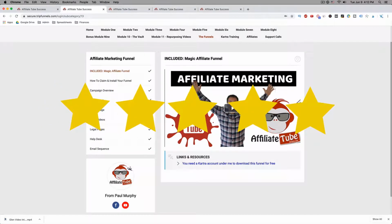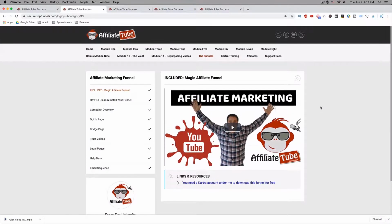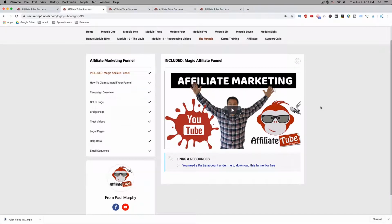So, number 1, is the course easy to understand? Now, the first thing I want to mention is that this course is very robust, and that's a great thing, because I've purchased many courses where I was really disappointed once I spent a lot of money. I got in there only to find there's not much substance to the course materials. Now, with Affiliate Tube Success Academy, or ATSA, this is certainly not the case.